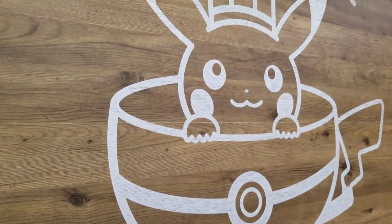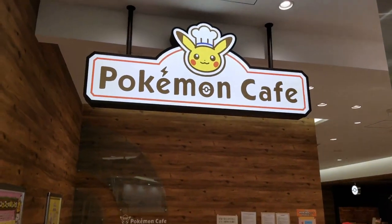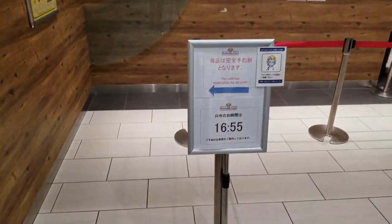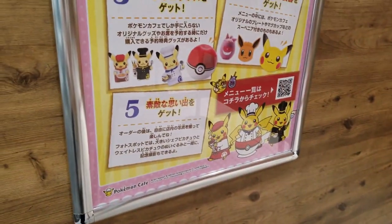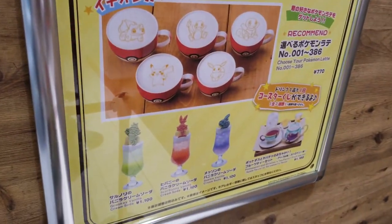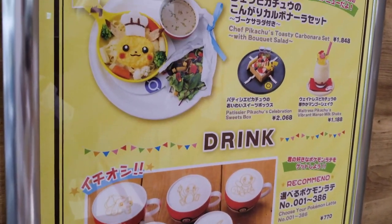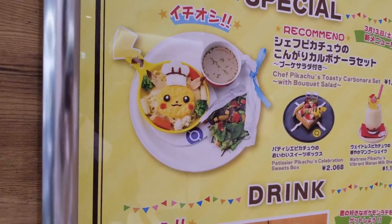Today we're here visiting the Pokemon Cafe in Nihonbashi, in the heart of Tokyo. It's around 5 o'clock right now, so it should be pretty quiet. We're having late afternoon tea. It's my first time here, so I don't know what to expect, but I'm looking forward to it. So let's go in and find out what's on the menu.